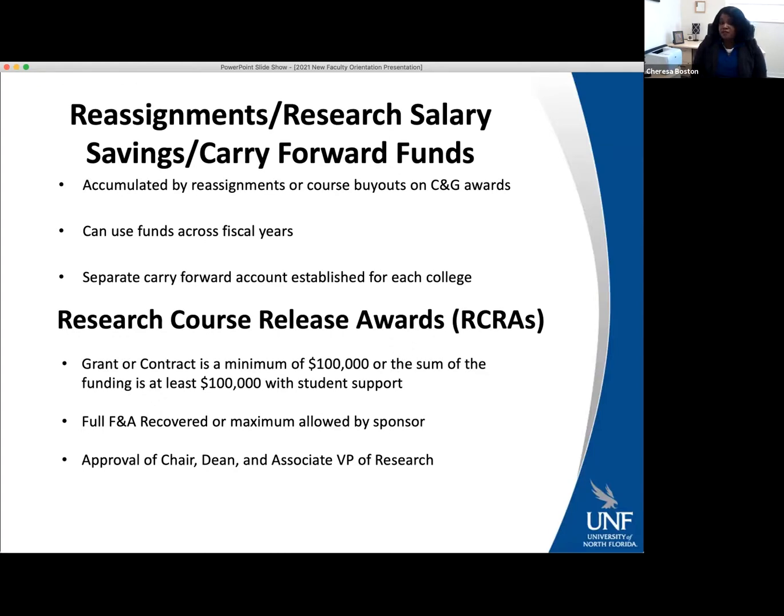The salaries and benefits saved are called salary savings. So each college has a contract and grant salary savings account. And these funds in the salary savings account are used to support the researcher who contributed to those funds. But these funds are also at the discretion of each college and dean. Also, the funds in the salary savings accounts do not go away. So unused funds are carried forward from year to year to year.